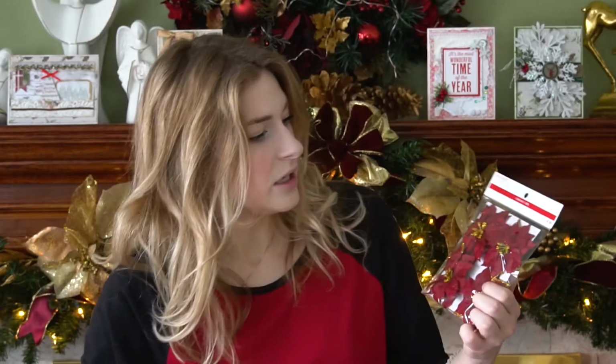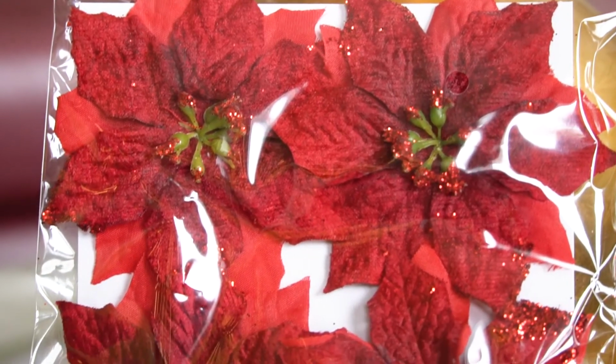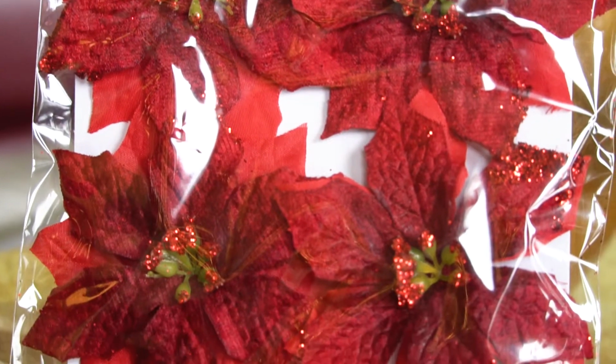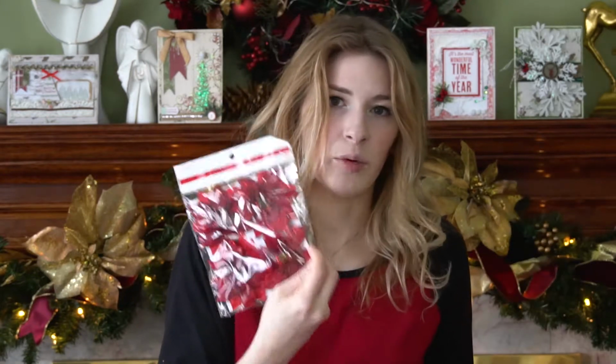So these ones, I really like the gold outline on some of them, and then this one's just plain red, so it'll go more for the darker reds that I have for this guy, and then the brighter reds, because I have 2 different types of reds in my scrapbook collection of Christmas things, so I think these will be really good. They ended up being $4 each regular price, but I think they were on for 40% off or something like that.